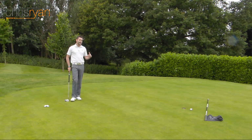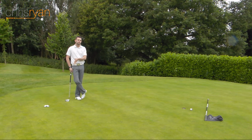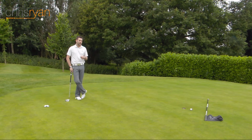So ideally from 10 feet, I'd be hoping to hit 5 putts to enable me to get 5 balls inside that distance. What I'd then do is move back to 15 feet, do the same task, 20 feet, and do the same task. So from 20 feet, how many putts does it take me to get 5 balls running at the right pace? Now, obviously, as you move further away, it's going to get harder.